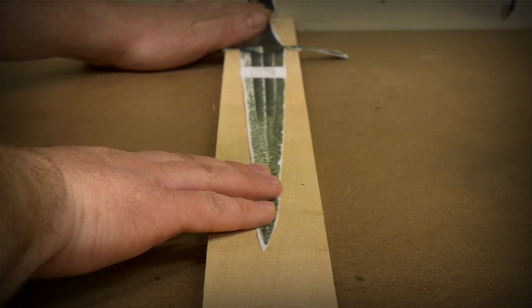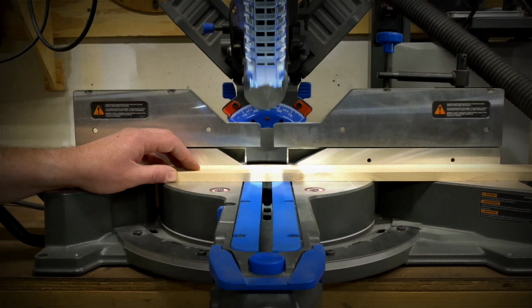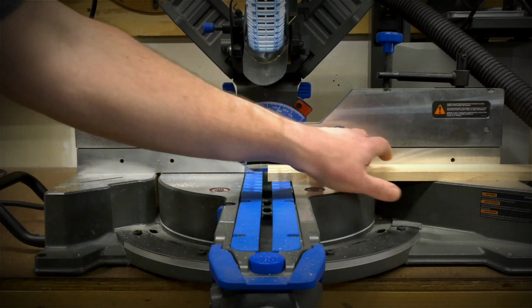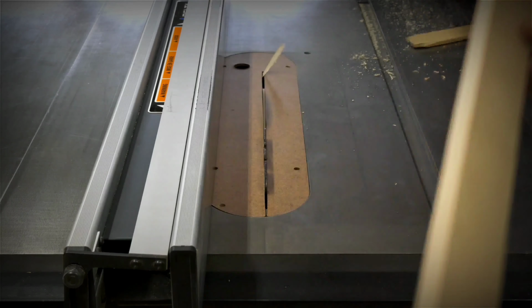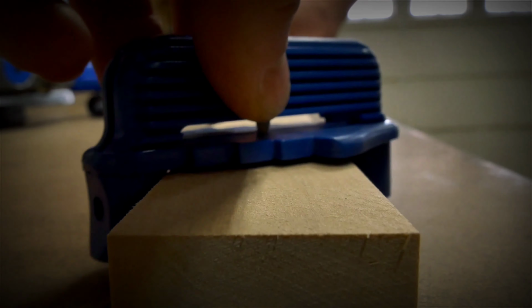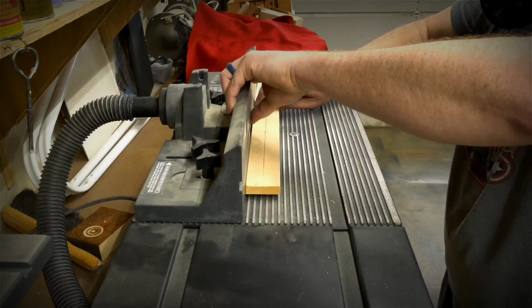This knife will be made using the same stock that I used for Narsil. I first marked the board and then cut it down to the correct length. Then I ripped it down to get it a little bit more narrow. I marked a reference line along the center of the board and then took it to the router table to cut my blood grooves or fullers.